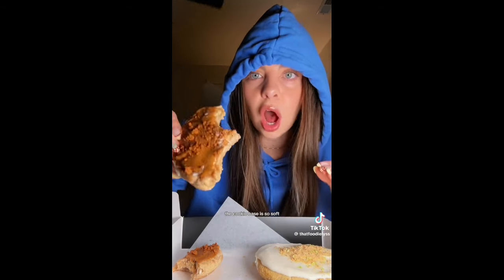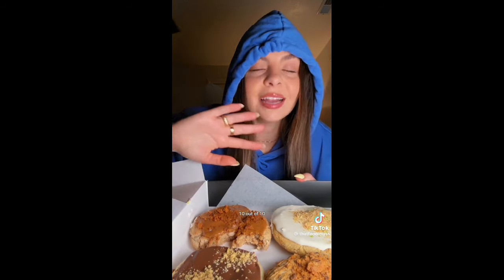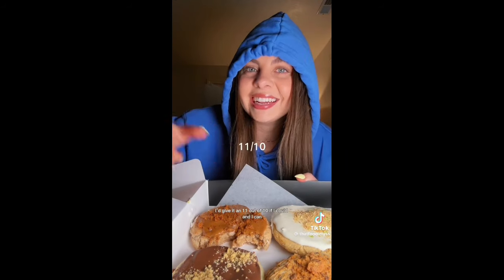Mm. No, but this one wins. The cookie base is so soft. It's perfectly moist. You can definitely taste the Biscoff. They had a Biscoff cookie a few weeks back and you could not really taste the Biscoff. You can taste the snickerdoodle and the cinnamon and sugar. The flavors seriously come together perfectly. 10 out of 10. I'd give it an 11 out of 10 if I could. And I can, so that's what we're giving it.